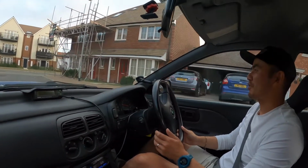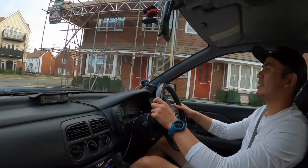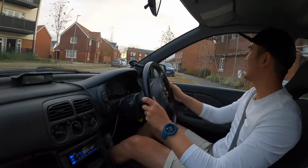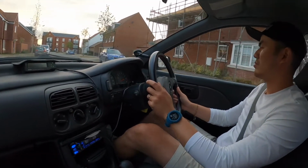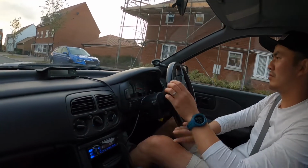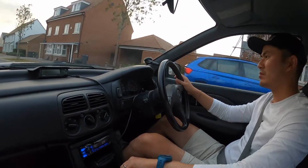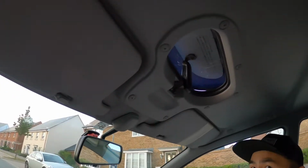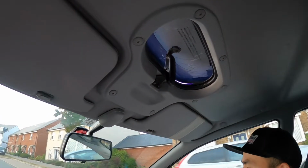I've been driving there for 3 months. Right here. It's gonna happen. Oh yeah, natural aircon. Natural aircon.